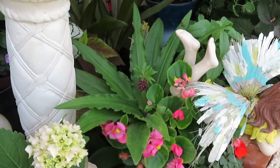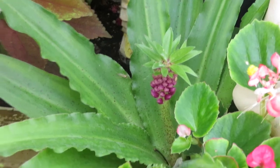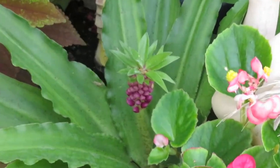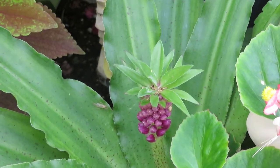And my little pineapple lilies are beginning to bloom. They're pretty even when they're not in bloom, but this adds a little more dash of color and interest to them that I like.